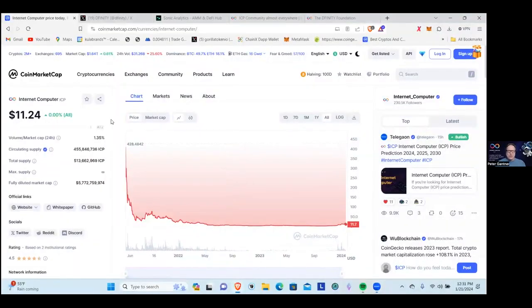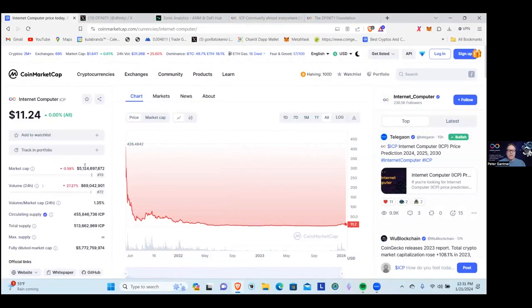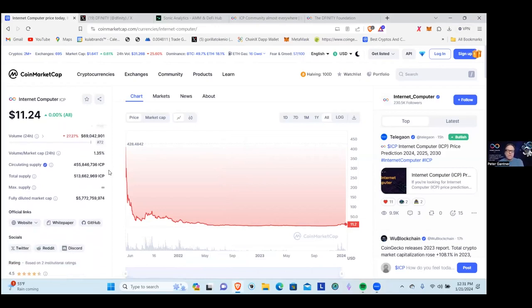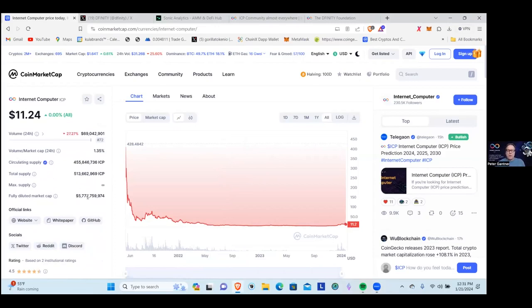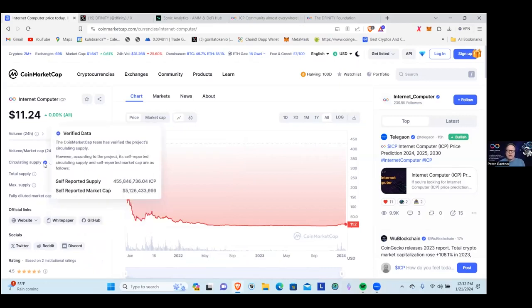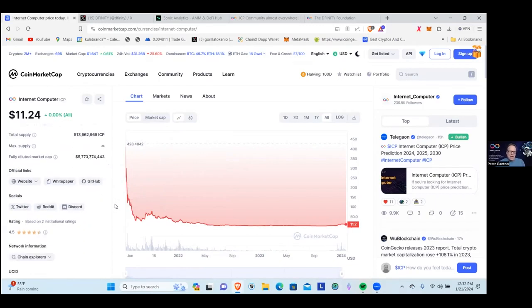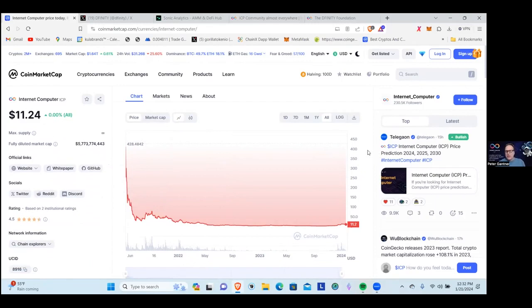It's $11.24. It is a $5.124 billion market cap. We can come down here. We can see that the volume is just below $70 million a day. Good, strong volume. We can also come down, guys, and see that the fully diluted is 5.7 billion. So most of these tokens are in distribution right now. It's only a small amount that are still out there to be issued. We can come up here and we can see that it is verified data by CoinMarketCap. So we can see that that is there. Okay, and then let's go down here and look at some important things.